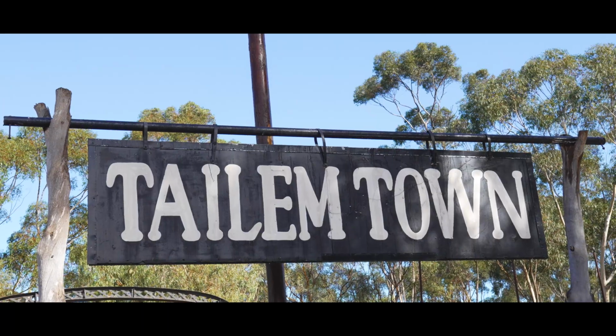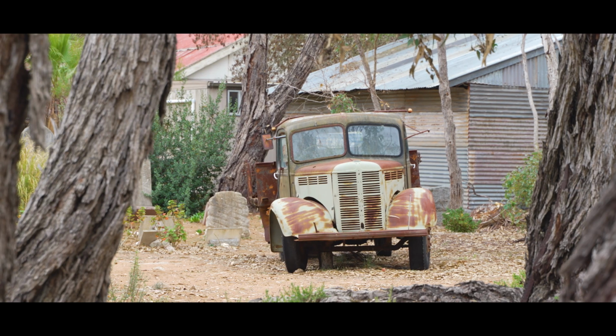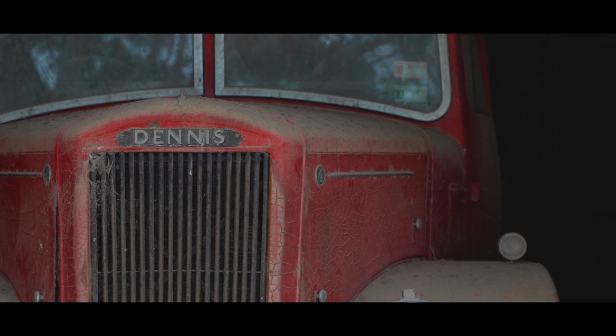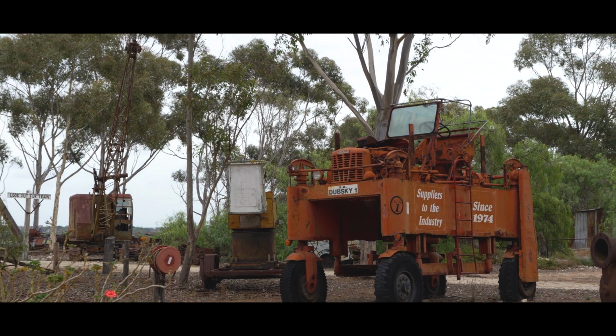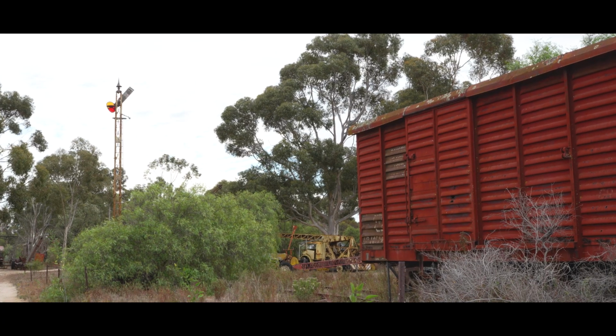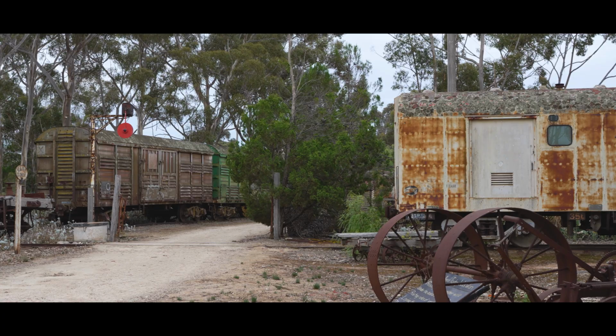Now, as for visiting Old Tailem Town, it's open from 9 AM to 4 PM 7 days a week, except for Christmas, and the entry for an adult is $28. Now, while a bit steep, I actually had a pretty good time here, spending easily 2 hours exploring, taking photos, and absorbing all of the history. And if I'd checked out every single building, I could have easily stayed longer.